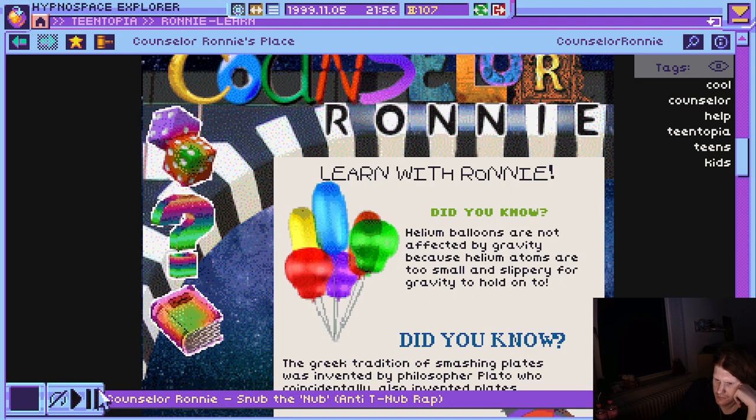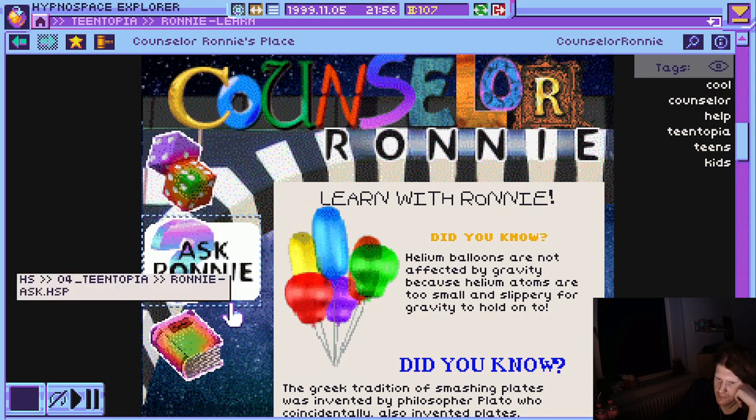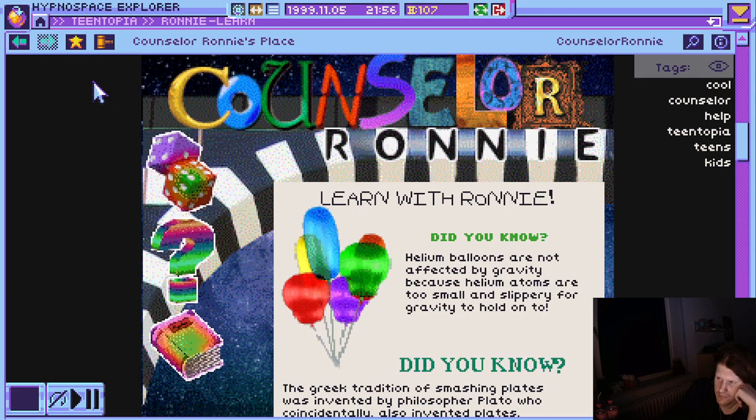Affected by gravity because helium atoms are too small and slippery for gravity to hold on to.